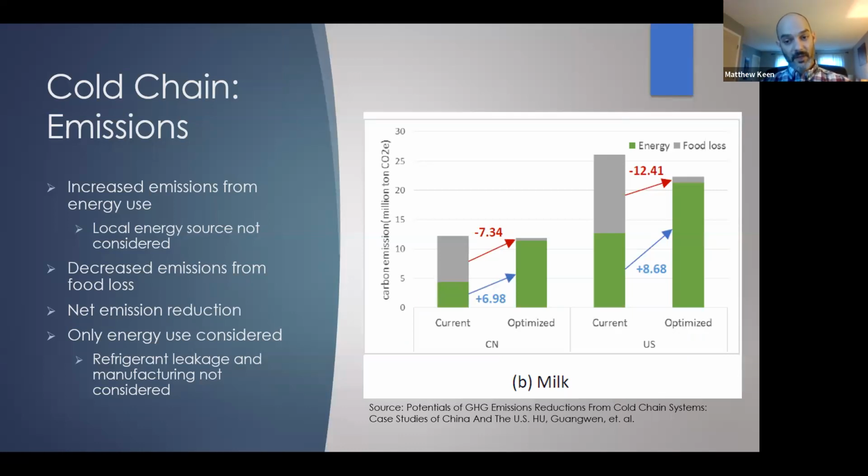We looked at how food waste contributes to greenhouse gas emissions and the importance of cold chain coverage in regard to reducing food waste, but how does increasing cold chain coverage itself actually affect emissions? So going back to that study I mentioned at the beginning of the section, they estimated the increased energy use of greater cold chain coverage compared to the reduction in emissions from food loss and came up with the total.